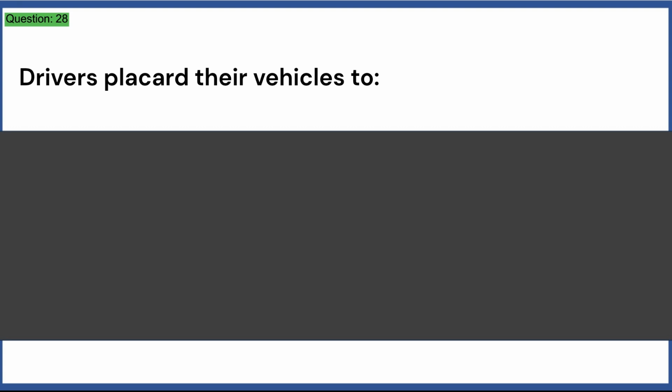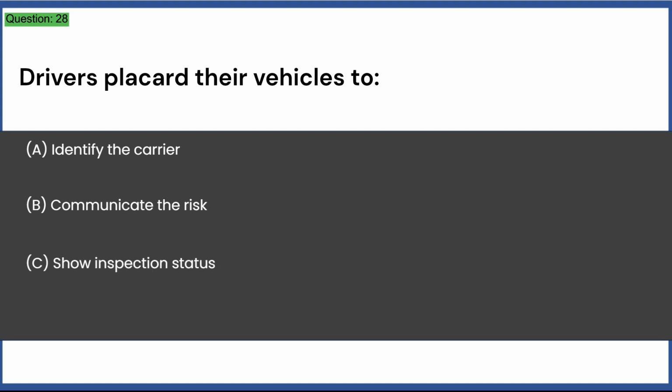Drivers placard their vehicles to A. Identify the carrier. B. Communicate the risk. C. Show inspection status. D. Display weight limits. Answer B.